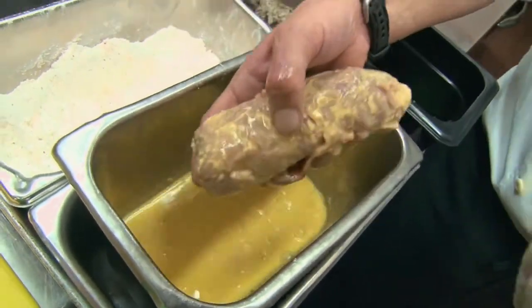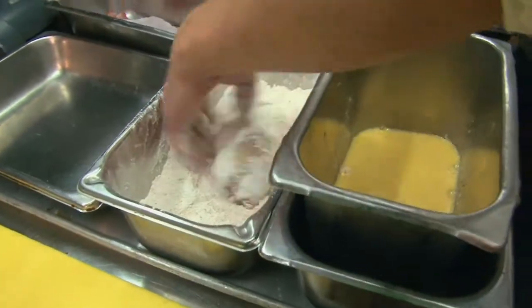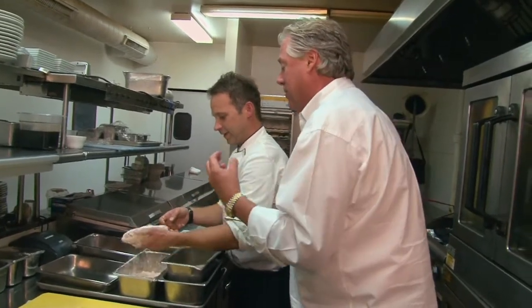Make sure to keep a dry hand for your dry flour hand, wet hand. Oh, and you do a double dip. Double dip. It's going in again. It's country chicken fried. That's the secret to a nice crispy outside. Going back, you can double dip in this case, and it makes for a great crispy end product.